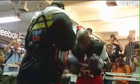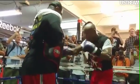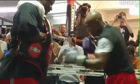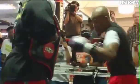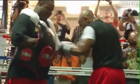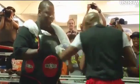But there's Floyd banging away on the body of Nate. Really just making sure he gets his arms ready and continues to condition his arms before the fight next Saturday night. He's not going to do anything too crazy, but this is what he does every day. So this is a normal day for him. He can do this for 2.5-3 hours and still come back and be fine tomorrow. He does it every single day. So he's in phenomenal condition, guys.